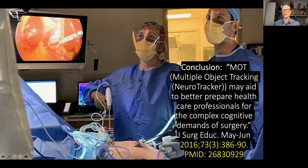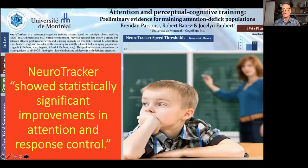Now we're going to change gears a little bit. Multiple object tracking, the NeuroTracker may aid to better prepare healthcare professionals for the complex cognitive demands of surgery. I found that to be a very fascinating study there. So even our health professionals are benefiting. And then finally, what about children? NeuroTracker showed significant improvements in attention and response control. And these were for kids that were attention challenged.